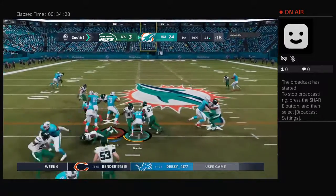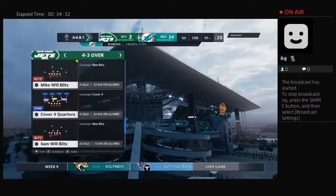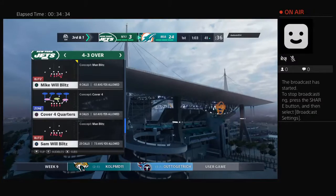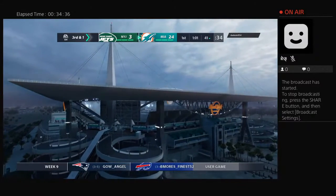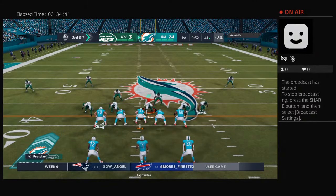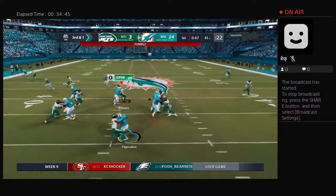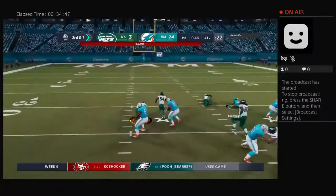They go counter with Breida. And this time not as successful as he'll get back to the line of scrimmage and no more. No gain on the play, and now they're faced with a 3rd and 1. 3rd and 1, and Tua wants to throw it. Tua hit, and the ball is out.